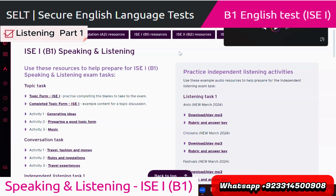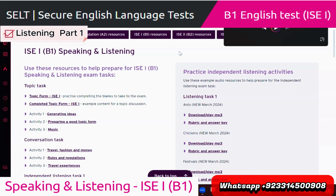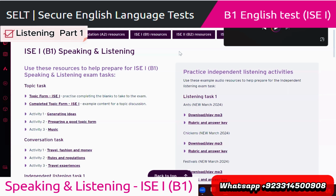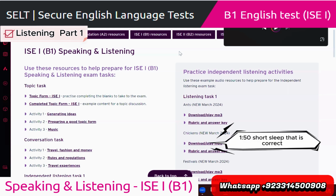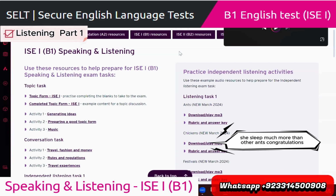That is correct. What do ants do with their second stomach? Fill it with food for other ants. That is correct. How many times do ants sleep every day? 150 short sleeps. That is correct. Why does the queen ant live much longer than the other ants? She sleeps much more than other ants.